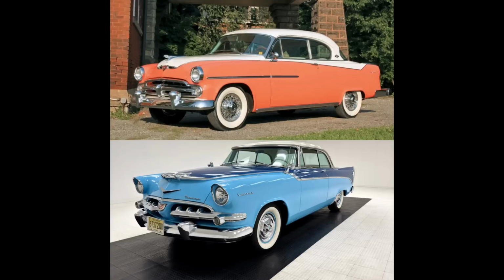Let's compare 54 Dodge Royal on top versus 1956 Dodge Custom Royal on the bottom, starting in the front. Let's talk about some similarities before getting into the differences. Both of these cars have single headlights, even though the headlight buckets are completely different. Also take a gander at the bumper profile. They're very similar in design, but they are done completely differently. Just about everything between these two is different.